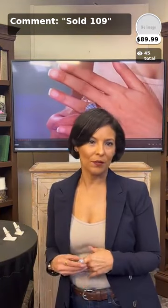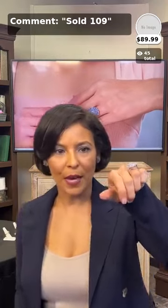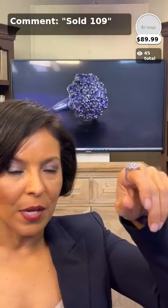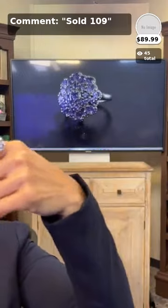Let's talk details. Let's do that. Because I want you to see how perfect that is. Even on the finger, the way it sits up. Now, obviously, this doesn't fit me perfectly on the ring finger, but I wanted to show it on the index because it sits better. This one fits me more on the index.